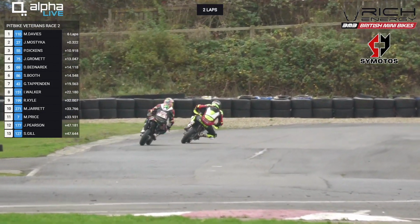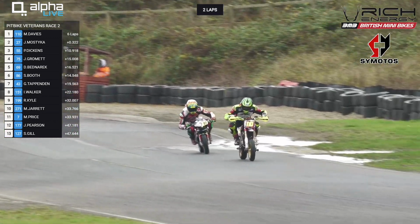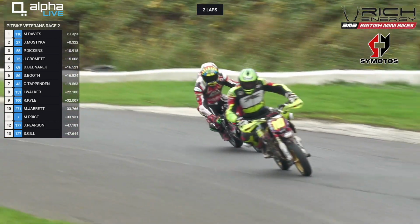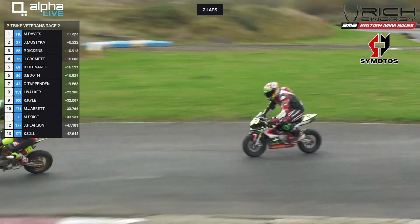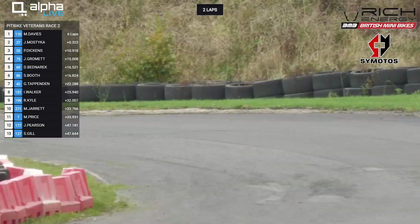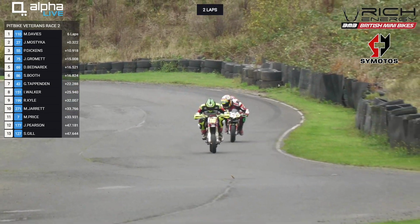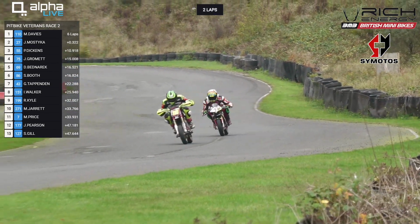Tries round the outside again from Davis. Davis parks the bike on the racing line on the apex, prevents Mostiger from the switchback into the top corner. Here they come to the very top section of the track now. Quarter straight they come back towards us, and Davis now looking good in the lead. Mostiger sweeps around the outside though, has a look again over the shoulder, knows he's clear of everyone else.